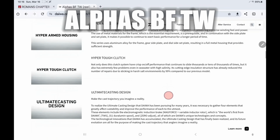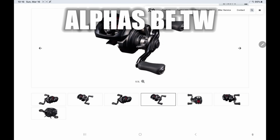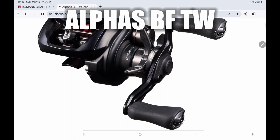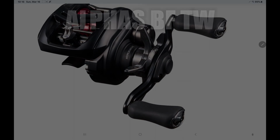Now, other things of note that were improved versus the old Alphas Air are the use of a metal zero adjuster cap and a new, more robust handle versus the old Alphas Air it replaced.